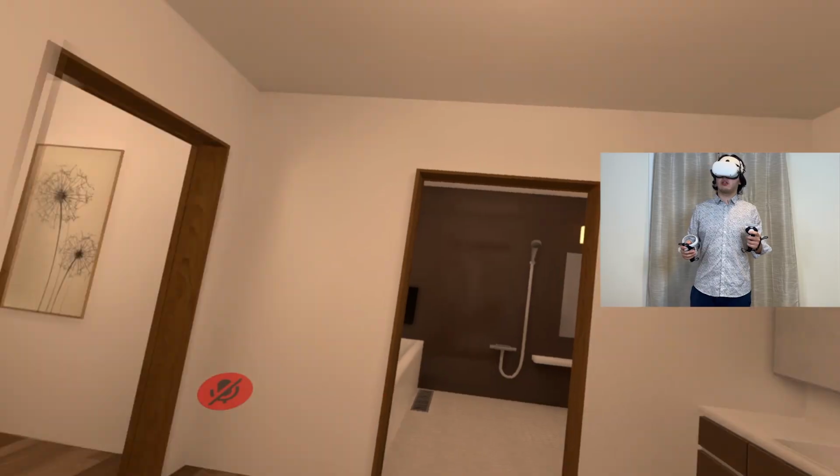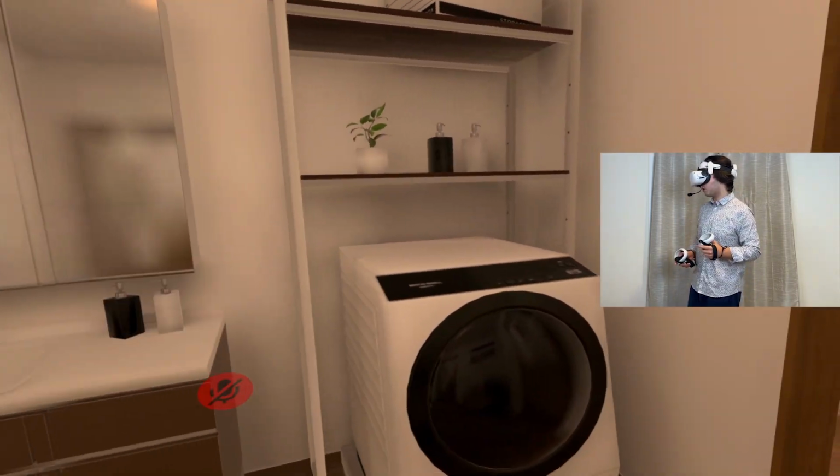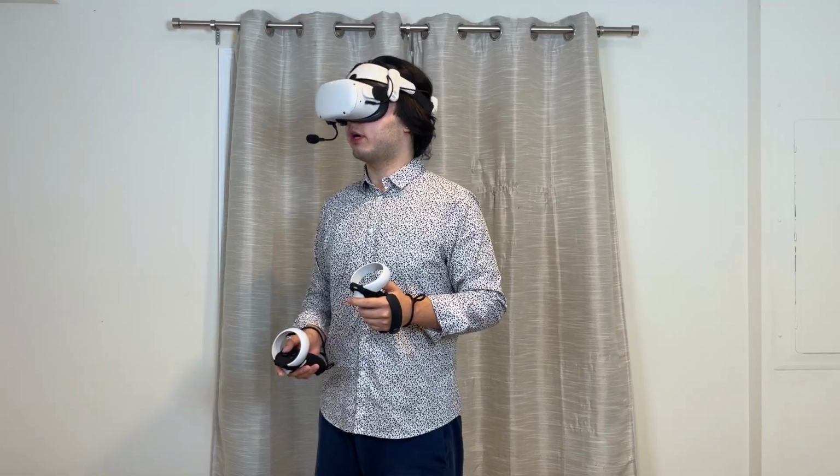Anyways, bathroom. You have your laundry and dryer combo. I think this is both in one. Or maybe Japan's one of those countries that air dries everything. I don't really remember. But I like that it's here.